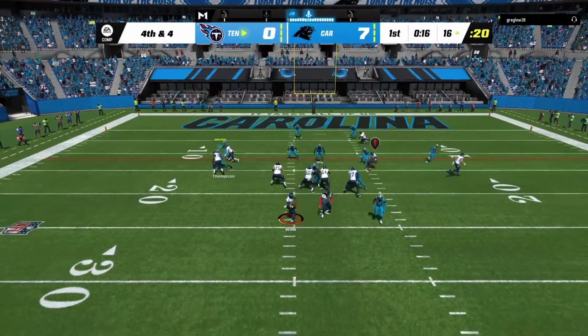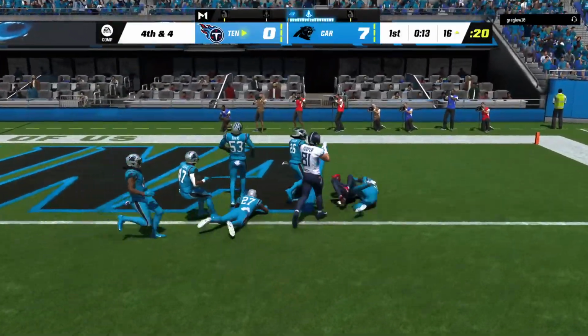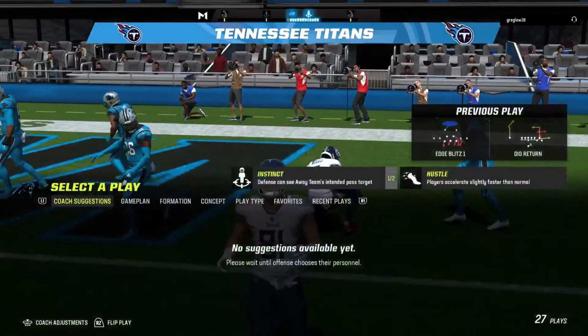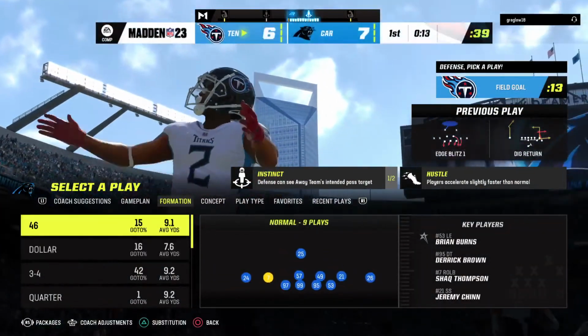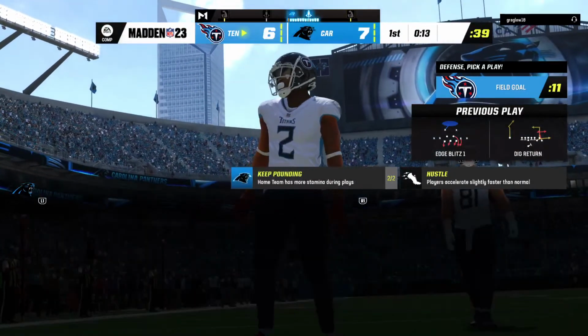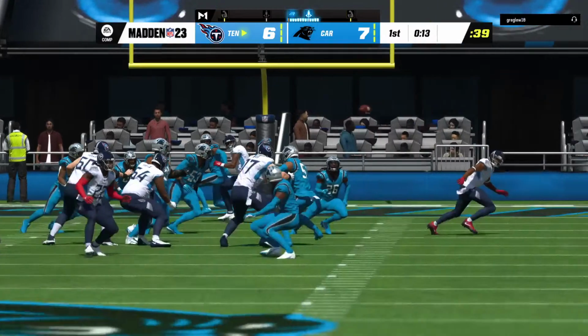Trying for it on fourth down. Here's Willis, and he'll find his target. Woods, it's complete. And it's a Titans touchdown. Robert Woods, a 16-yard touchdown. And the Titans respond to that opening drive touchdown with one of their own.